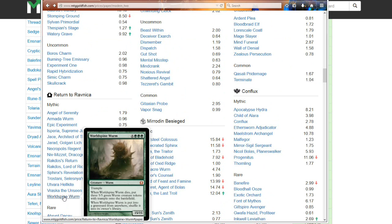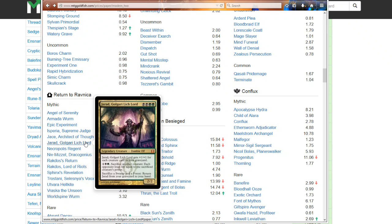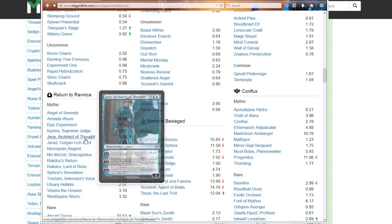Again, it's the Timmy of all Timmy cards: 11 mana, 15/15 that puts out worms when it dies. I like Niv-Mizzet, Dracogenius. It's a commander that easily can be a commander. Jared's actually one of the more powerful commander cards, either in a commander deck or as a commander. And he has been in a duel deck, but I think $1.23 is pretty low for him as well. And we have Jace at around $3.